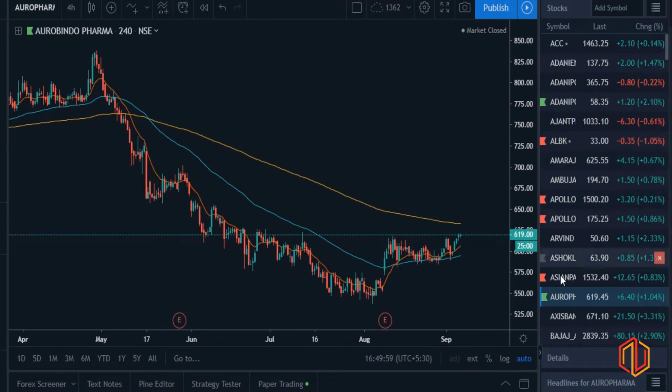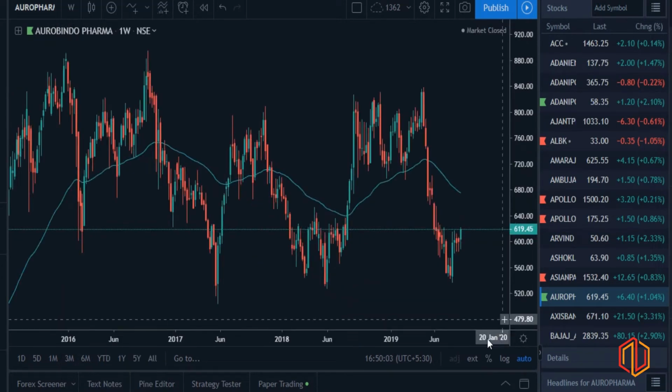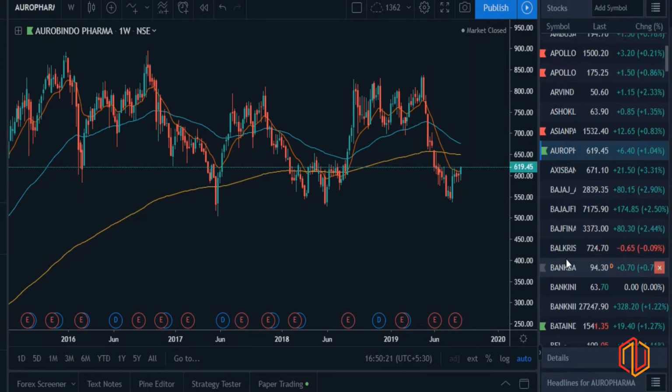Aurobindo Pharma, here what I'm noticing is that most of the stocks in the pharma industry are looking bullish. So not really a change of trend, but yes, it is a pullback that I see here. Alright, so this should be bullish.